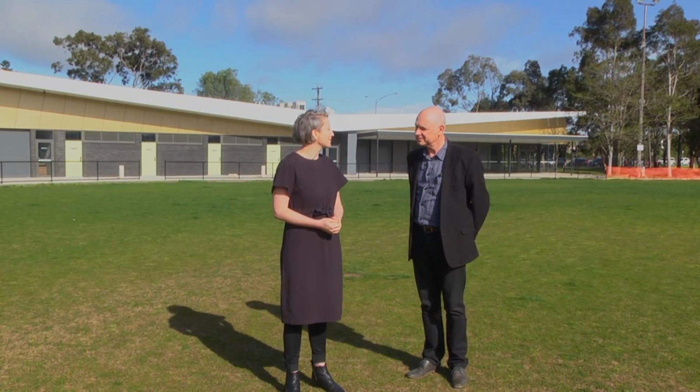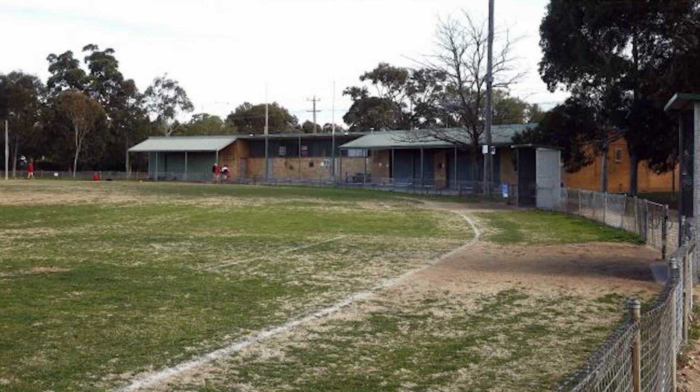Paul, tell us a bit about the project. The building replaces a previous old pavilion, which was pretty dark and dingy and just belonged to a boys' football club. And the council wanted a project that actually reflected a much greater range of users, such as girls, disabled, and an open, friendly building.